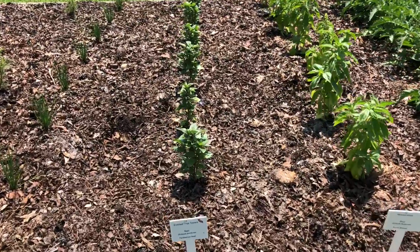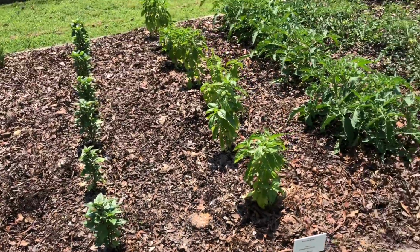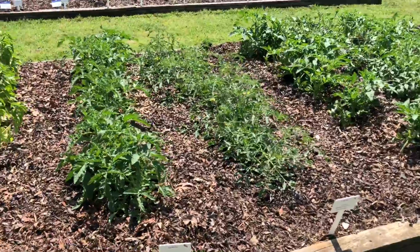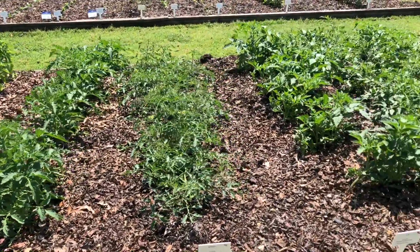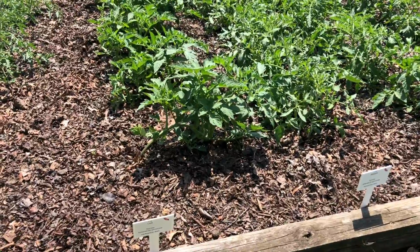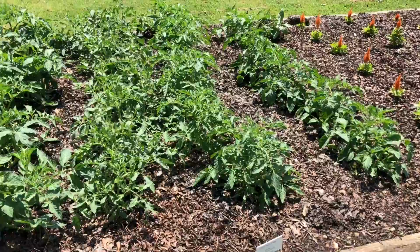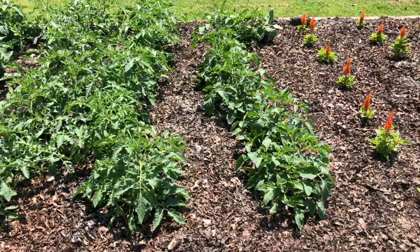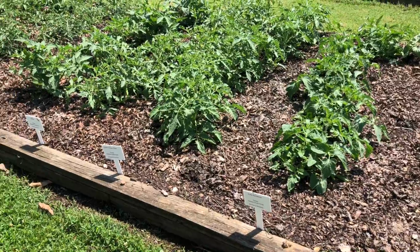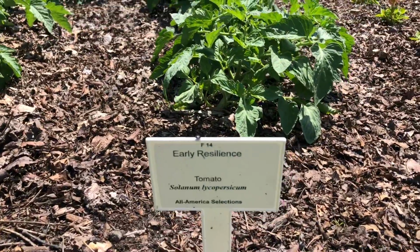I have this Everleaf Thai Towers that I've just planted. That's from Pan American. And there's some cool looking tomatoes. There's Dark Star, Marzito. These are all Pan American. They do a great job with their home vegetable breeding program to increase disease resistance, especially in tomatoes for growing in the Southeast. Here's one that has a promising name, Early Resilience.